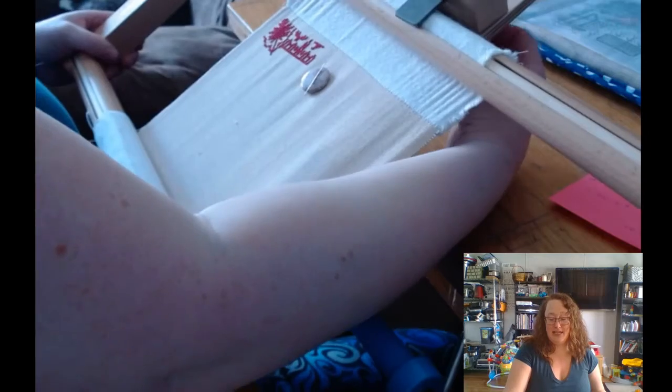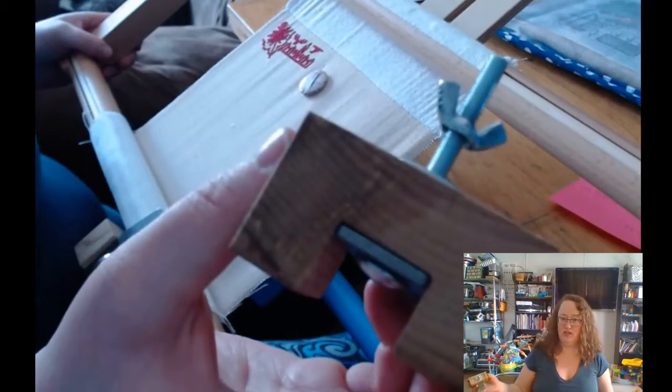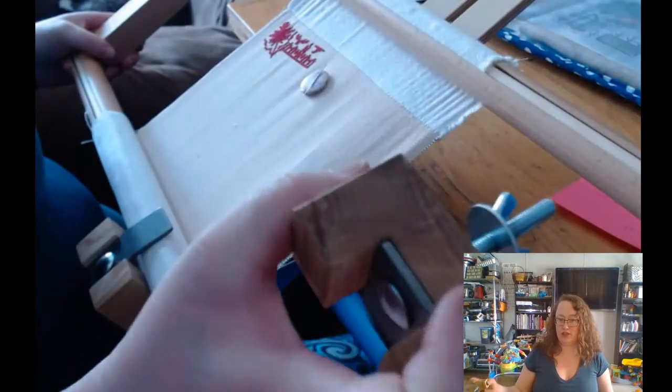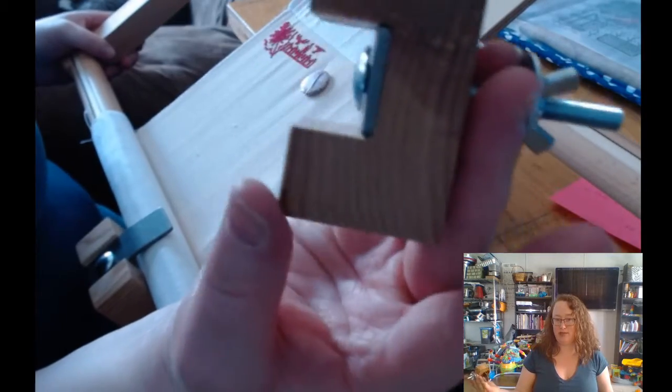So to start with, I take this off. I loosen the wing nut on the back. I will show you guys here. There's a washer there too, so I make sure the washer is on when I put it on, like that. Pretend my fingers are this board up here. I put it on like that, and then tighten.